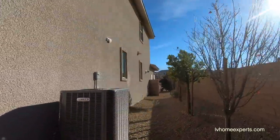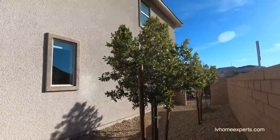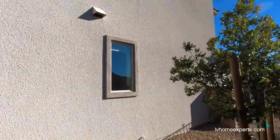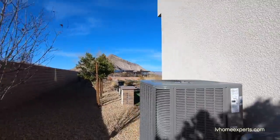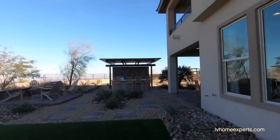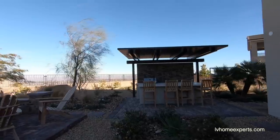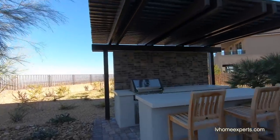Lennox AC units. Not too sure how many tons that is, but I'm sure it's enough to supply the house. Remember, every ton covers 400 square feet. That was the rule of thumb when I used to be in the business as an AC technician. So if this one is 24, you need what? 1, 2, 3, 4, 5, at least 6 tons.